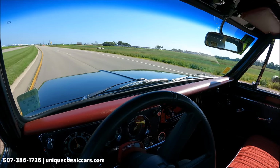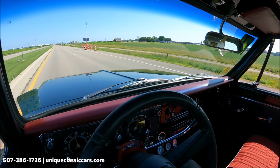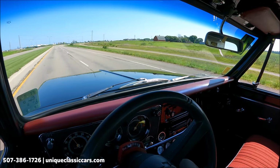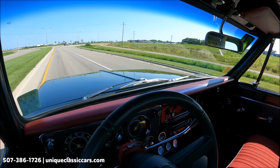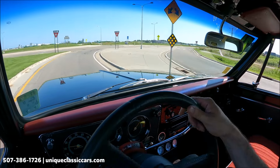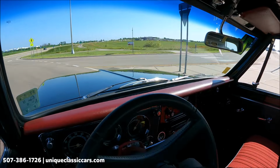Wipers function on this truck. There is a Boss CD player radio in the dash. It does power up. I have not tested the CD capability. Really great looking truck. Nice firm brake pedal. Brakes nice and straight. Automatic on the column, so it's easy to drive for anybody.